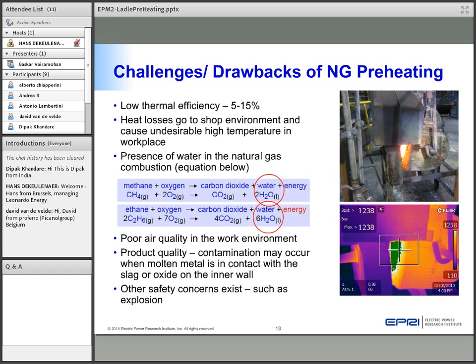So it does not give enough chance for the refractory material to absorb the heat. And because of this, it causes undesirable high temperature near the workplace. So when a natural gas ladle preheating station operates, it's very hard to go near it because the temperature is very high around that area.